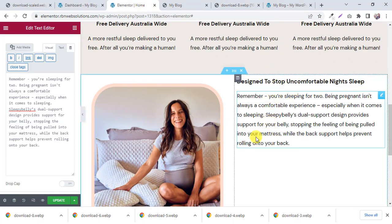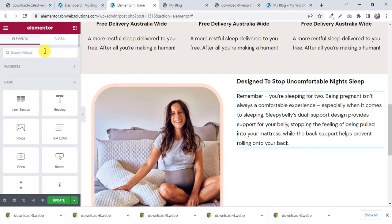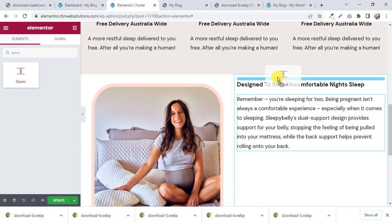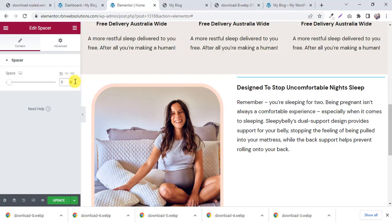But one more thing, we have to take this heading and description a little bit down. So what we can do, click on here to get options and search for spacer. So spacer, drag and drop this option and put it before the title, and size 40 pixel is okay.